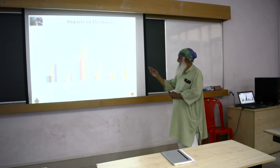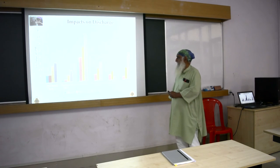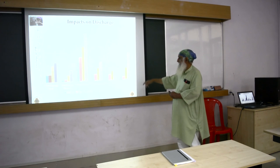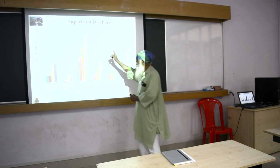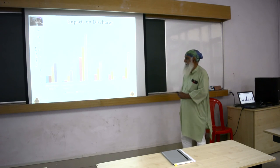So these are the different villages, different springs that we treated. And in almost every case you will find that the discharge level goes up. We threw in one which we had not treated, just for your reference.